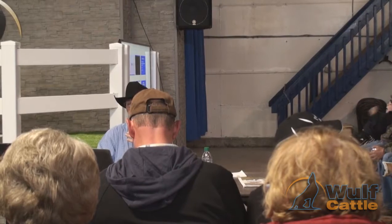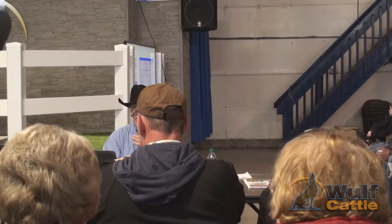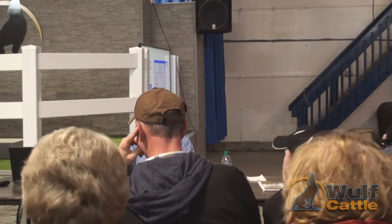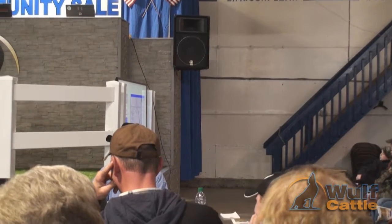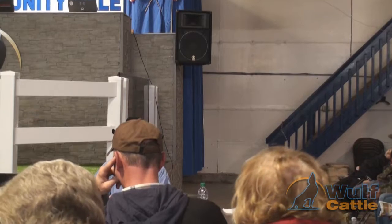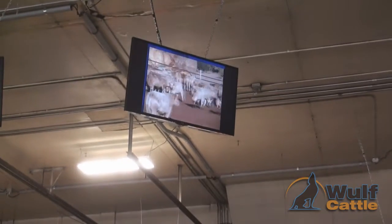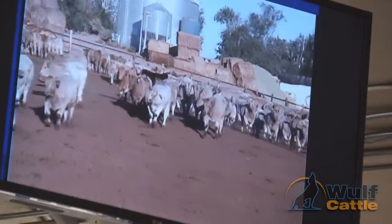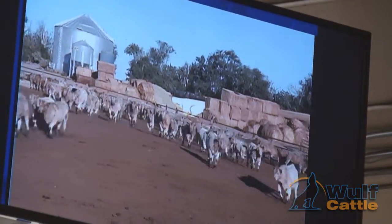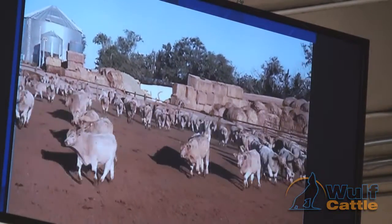It's just amazing. This is what we used to see at weaning time. And the things we're talking about have changed that. Cattle are unloaded about 1 o'clock in the morning. This is about 9:30, and they're still doing that.